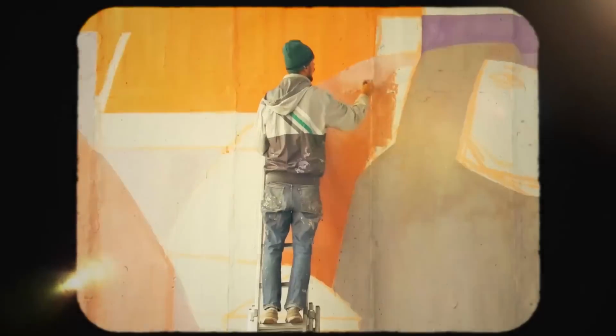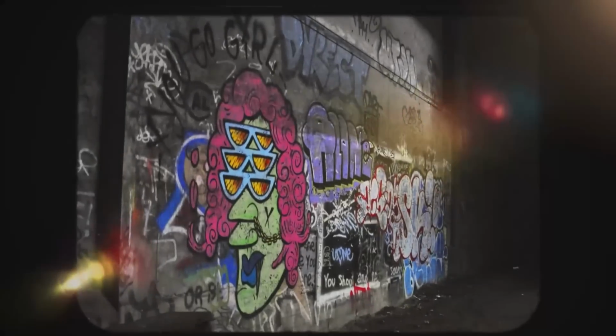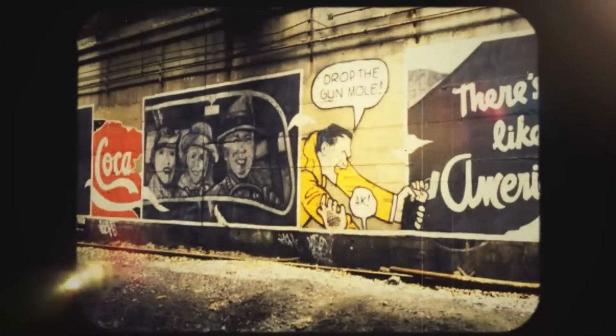The tunnel is named after a graffiti artist from the 80s who is commonly known as Freedom. While exploring these tunnels, we'll see over 40 graffiti pieces he painted over 15 years. There are spray paints of James Dean, Mona Lisa, and even a self-portrait of Freedom himself.